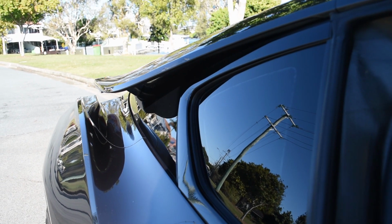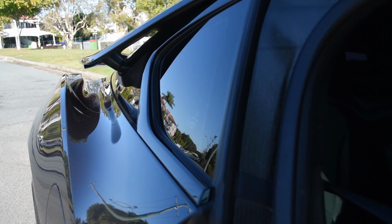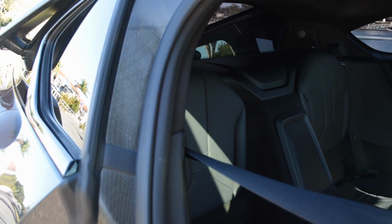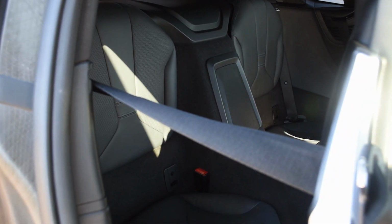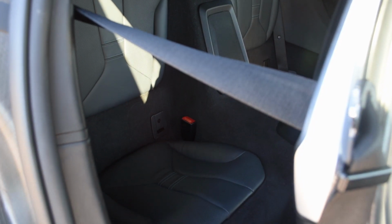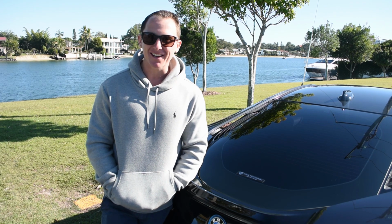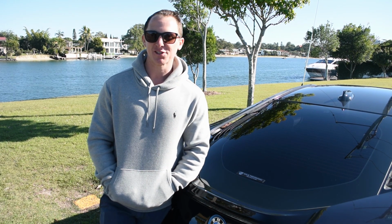So I like the fact that it had 4 seats. Not that you could probably fit a baby seat in the back, but if you want to take some friends around, you could. It's a lovely car to drive. It's a hybrid, so I thought that was kind of interesting. It does only get about 20 kilometers out of the battery, so you probably wouldn't want to rely on that. And it's just a beautiful car to drive. It's very rare, very unique. It's got the Gullwing doors, and you don't see many of them on the Gold Coast.